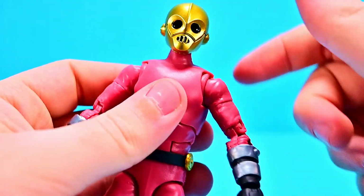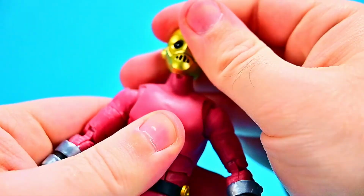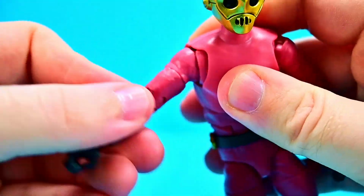We'll just look at the red one here. So for the head, it can twist all the way around. It can look down that far and up that far, so pretty good. And the shoulders can come up 90 degrees and rotate all the way around, even with the butterfly joint there.